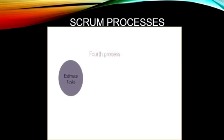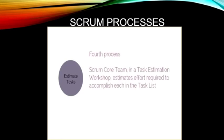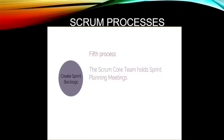Estimate tasks is the fourth process. During this process, the Scrum core team, in a task estimation workshop, estimates the effort required to accomplish each item in the task list. The result of this process is an effort-estimated task list. The last process conducted during this phase is create sprint backlog. In this process, the Scrum core team holds sprint planning meetings, where the group creates a sprint backlog containing all tasks to be completed in the sprint.